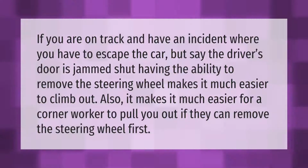If you are on track and have an incident where you have to escape the car, but say the driver's door is jammed shut, having the ability to remove the steering wheel makes it much easier to climb out. Also, it makes it much easier for a corner worker to pull you out if they can remove the steering wheel first.